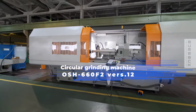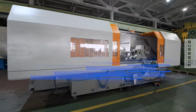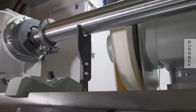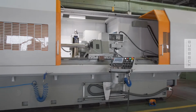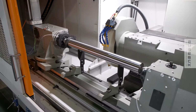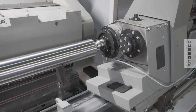Circular grinding machine. Designed for external grinding of smooth cylindrical and conical surfaces in bodies of rotation, parts like shafts, axes, mandrels, etc. The workhead and tailstock with workpiece installed are mounted on the working surface of the upper table, which can be rotated at an angle of ±6 degrees.